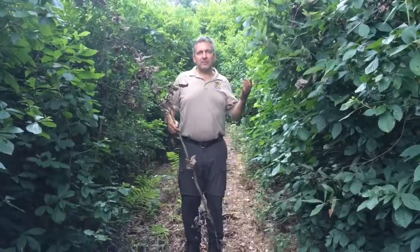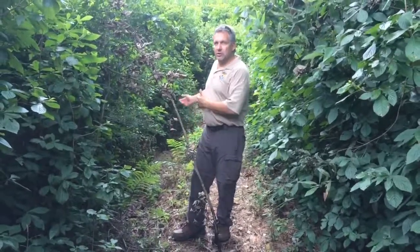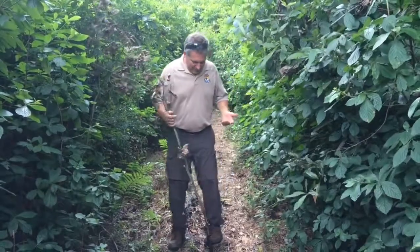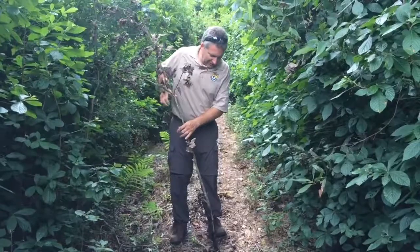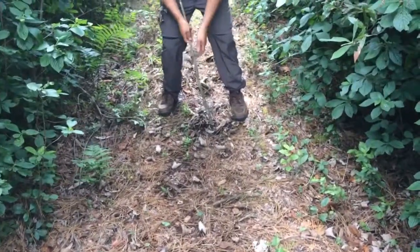So here we are in the Great Dismal Swamp National Wildlife Refuge, and we're on one of our trails that we use to manage our endangered red-cockaded woodpecker projects. And I'm going to stick this stick back down into the peat just to give you an idea of what the peat soil is all about.